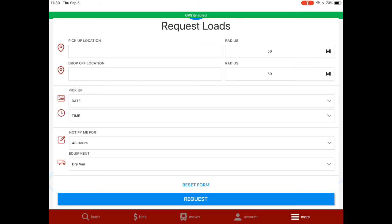This is way too easy, and it works way too good to not take advantage of.